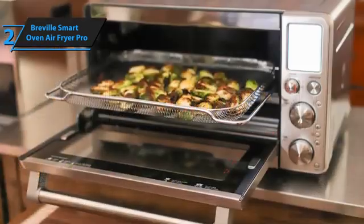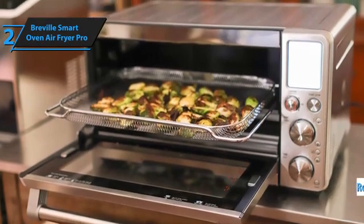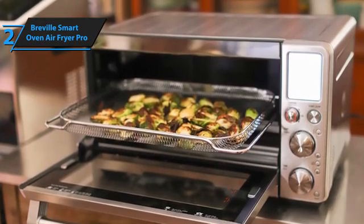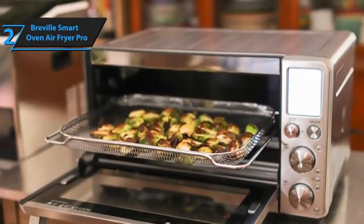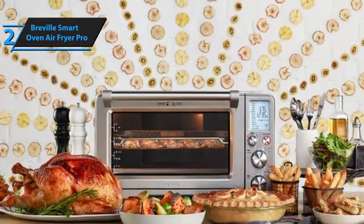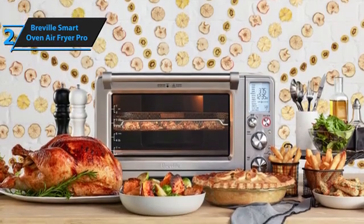The Breville also offers a rotate remind feature for certain modes, including air frying. This feature flashes a reminder on the display and sounds an audible alert, encouraging you to rotate your food for even cooking. With the convection grill, the Breville produced a succulent roast chicken with crispy skin in just 65 minutes.